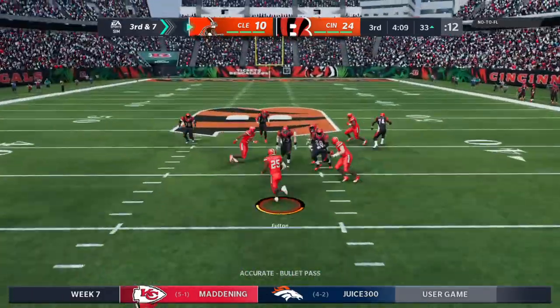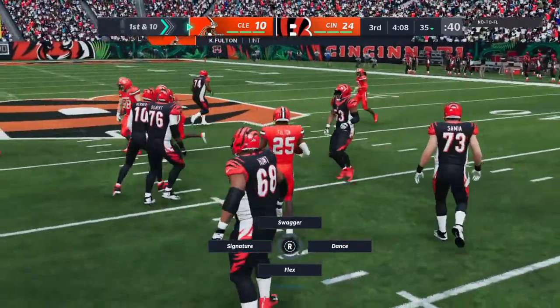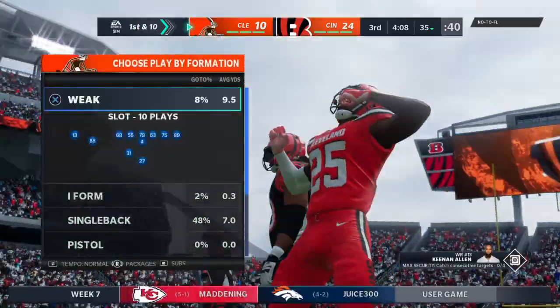And he fires one that's intercepted. Christian Fulton, the rookie, picks it. And the return here is stopped at the 35-yard line.